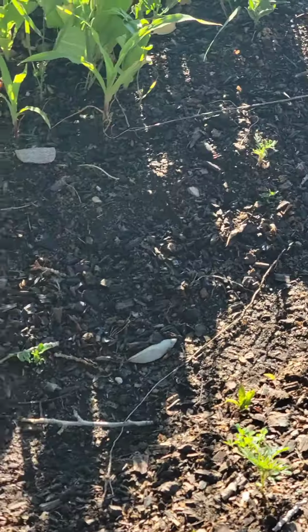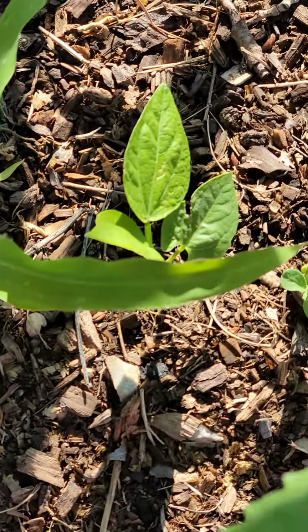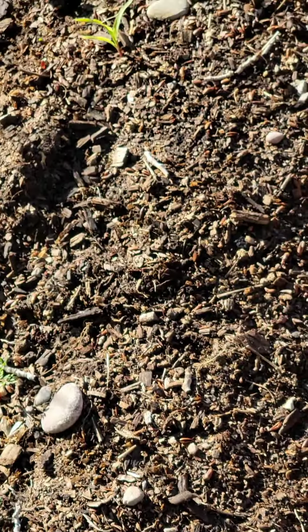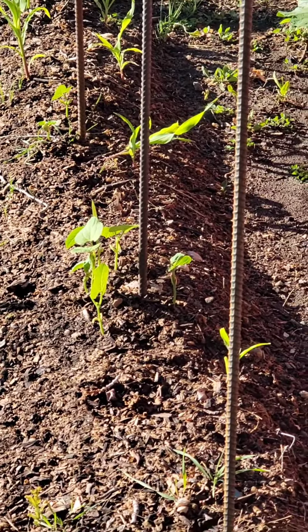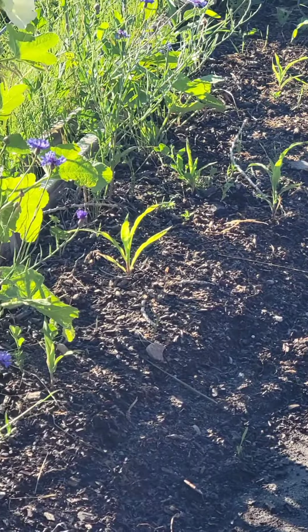Something's happened to the bush beans. I'm just really not seeing too many. There's some in there, but I don't know if the rabbits got the little sprouts or not. We'll just keep waiting, but it's the same company I got the pole beans from. I just don't really know.